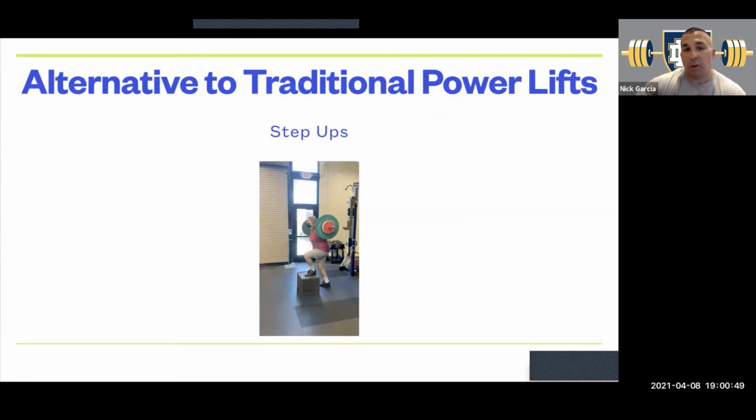All right, here's another alternative to traditional power lifts. Like I said, I like to train unilaterally because that's how our body works in sport. Hope is a shot put and discus thrower. Her cycle right now, we're doing step ups. Do we do squats? Yes. Do we do front squats? Yes. But this cycle in particular, we're doing step ups.